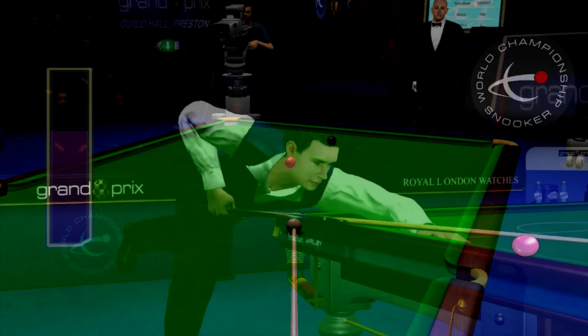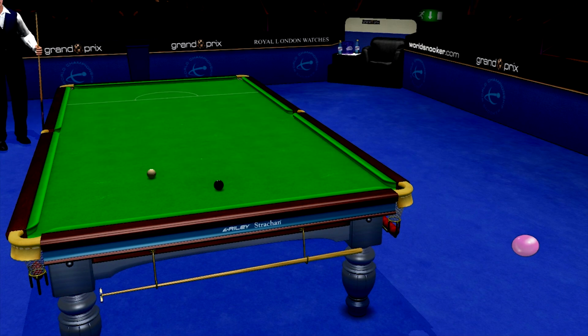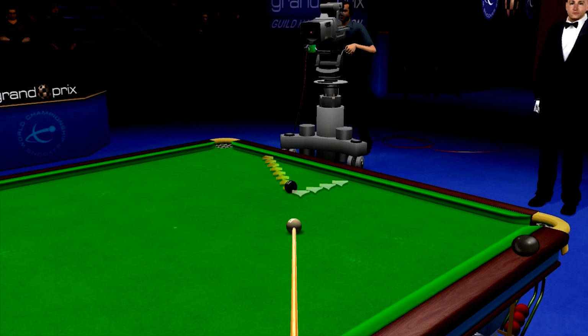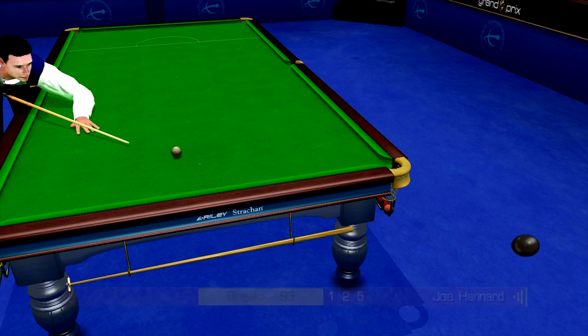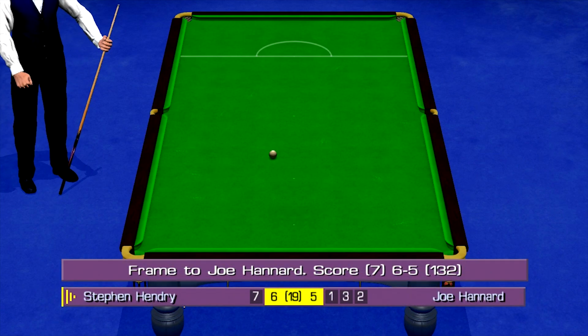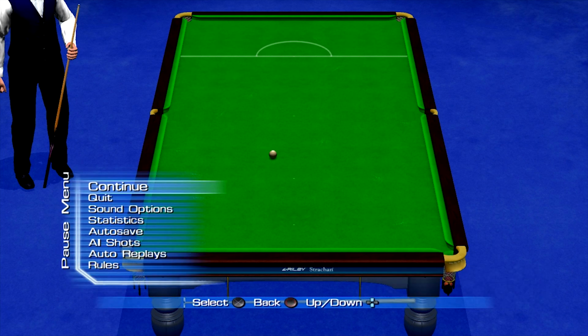We know Stephen's had a fair few in this match. Yes. And I'll tell you what, we've taken these nicely. A frame we badly needed. Just trying to get a bit of feel out there. Well, there we go. That brilliant clearance of 100 there. And we close the gap once again to one frame behind at 6-5.